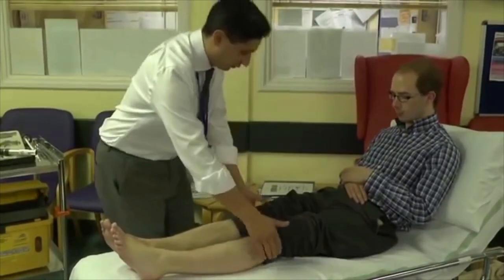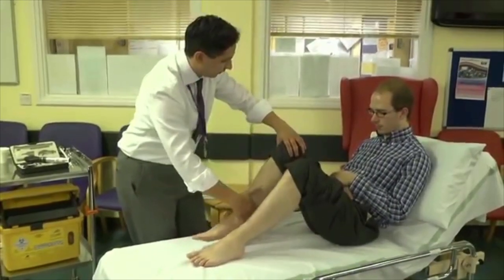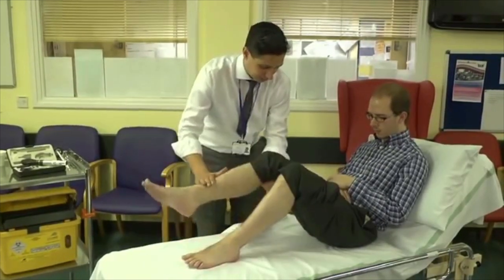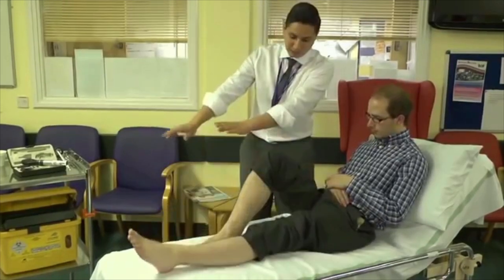Wonderful. I'm going to bend your knees for you now. Okay. Thank you. And if you can pull this heel in towards your bottom. Thank you. And the same, pull this heel in towards your bottom. Good. And now on this side, straighten your leg out straight for me. Okay. Fantastic. And on this side, straighten out straight. Wonderful. And pop your legs back down for me.